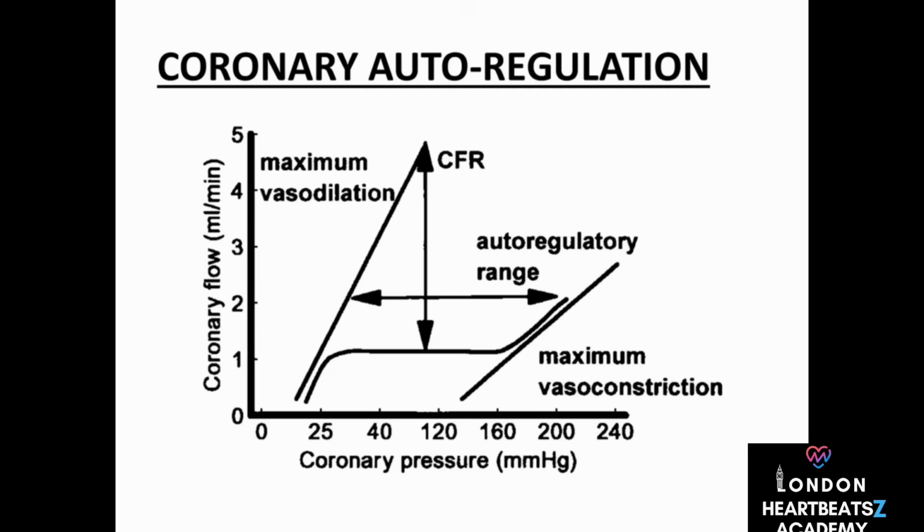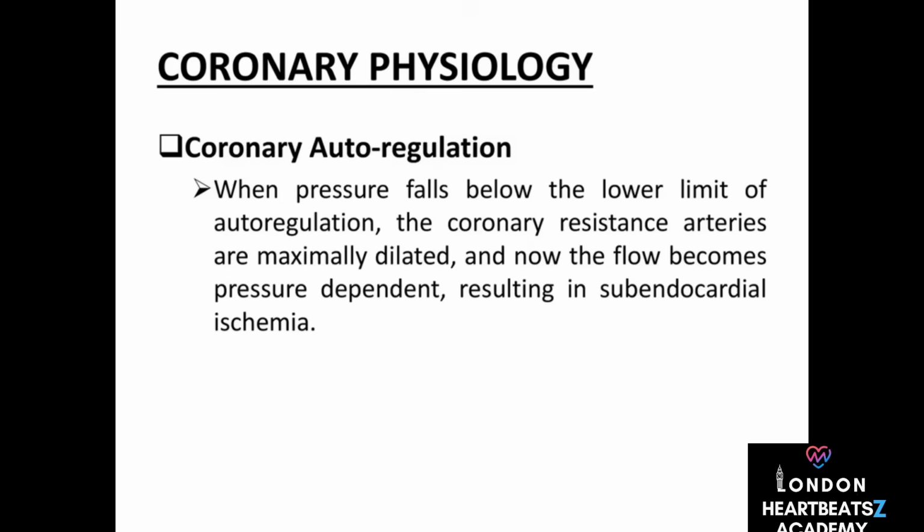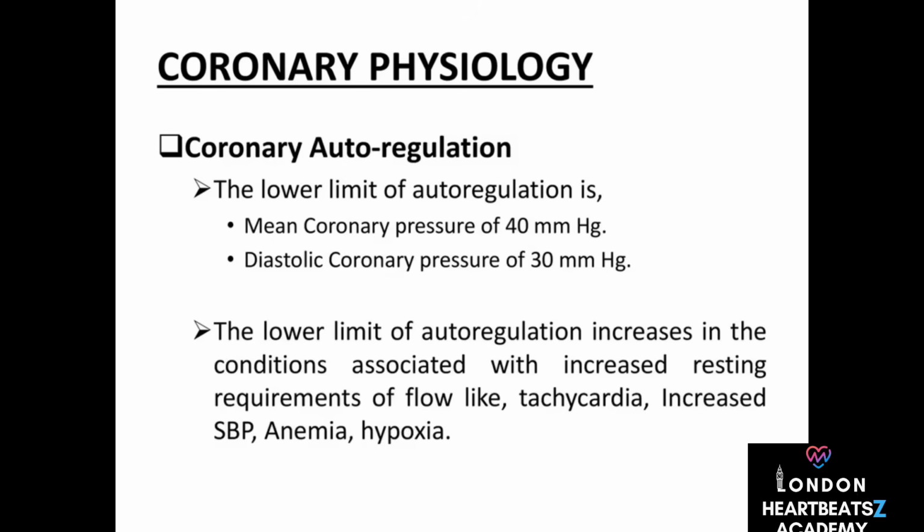So even if blood pressure goes up or down, the heart still gets what it needs. Within a certain range, yes. Coronary autoregulation works best between 60 and 140 millimeters of mercury. But if the pressure goes way too low or too high, this mechanism can get overwhelmed.